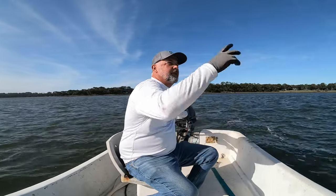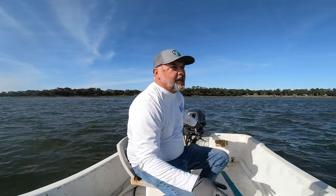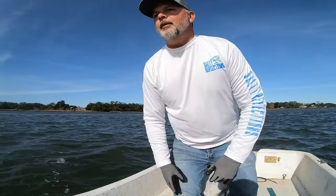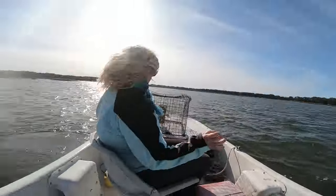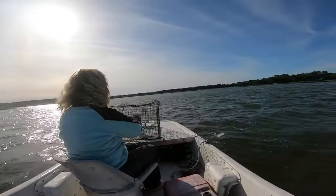So we're going to have two set out in some shallow water, two set out in some deeper water, even though it looks like bigger water. The two back there, as you can see, they're going to be closer together. We'll throw this one right here on out there. And we're going to throw it right here to the right.